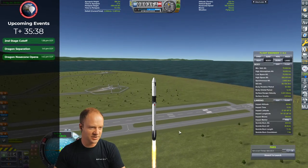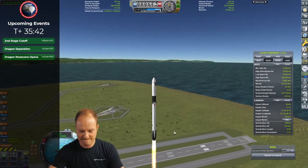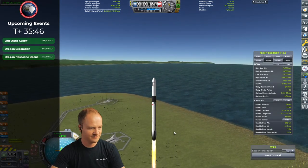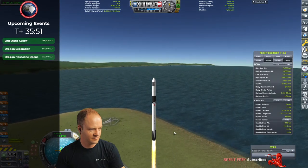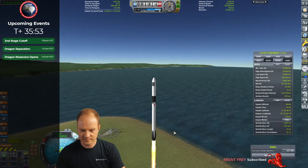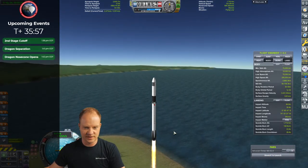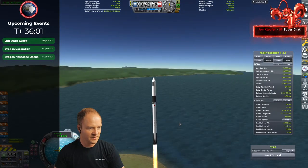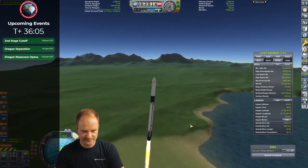Space Lobster launch command, we've cleared the tower. Roll program. We're gonna go into a polar launch, or polar orbit, just so that we have a chance to land the booster.